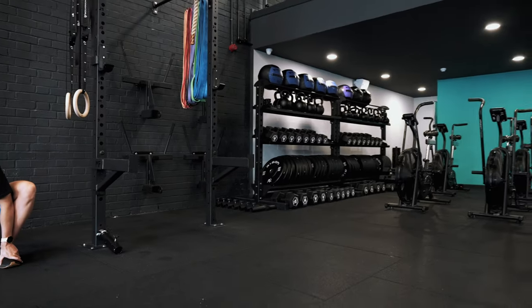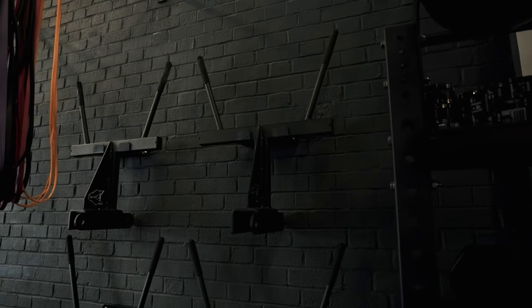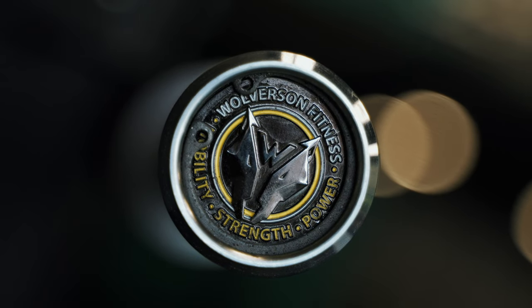So Wolverson, 7 years ago, helped me kit out my first gym, my CrossFit affiliate. When we came up with the idea of Built Unique, the first point of contact was Wolverson, because it's such a good company. They offer everything. It's a one stop for all the equipment. So we went to them and they helped us design the gym.